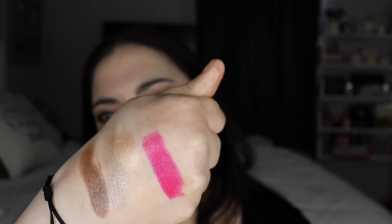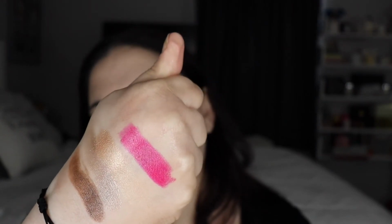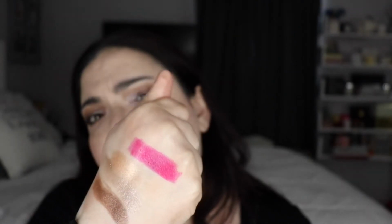Let me swatch it right here under the highlighter. It's more like a blue red. I prefer orange red, but this one is just beautiful, very beautiful. Once you apply it, it just melts right into your lips. It becomes one. It's not like 8-hour long lasting, but it does last a while, and I think it looks great.